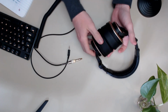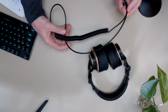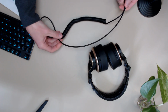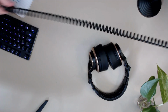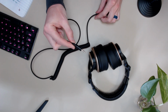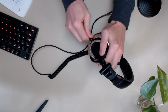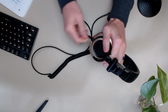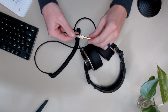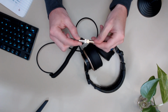Another bonus for the Status, another thing I think they did pretty well, is the cable. You can see it's not a real long cable when it's all coiled up, maybe about 4 feet long. But the coil gives you a couple extra feet of reach if you need it, which I like. It is a detachable cable with a 3.5 millimeter that goes into the headphone, and it's got kind of a little twist locking mechanism when it goes in. And then the end terminates into a 3.5 with the typical quarter inch screw on adapter.